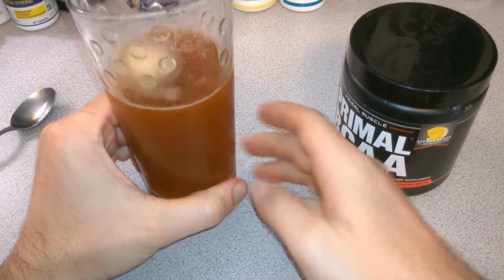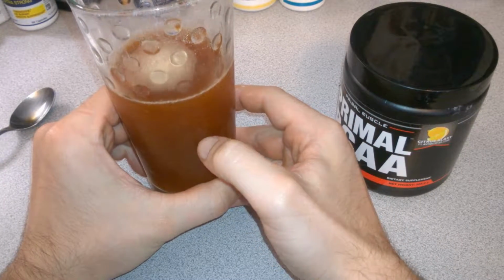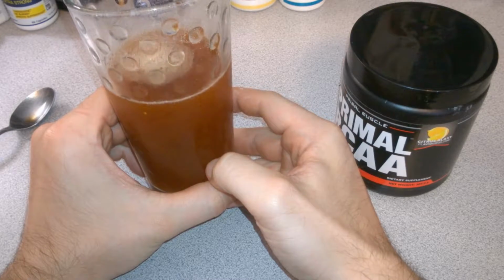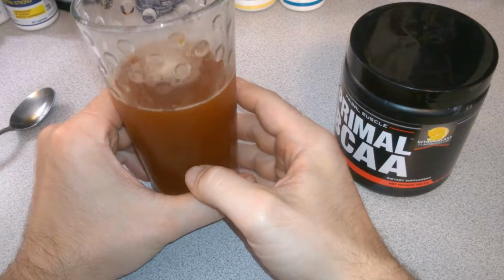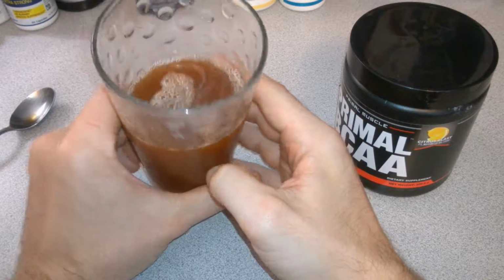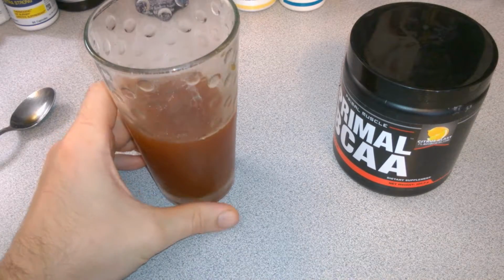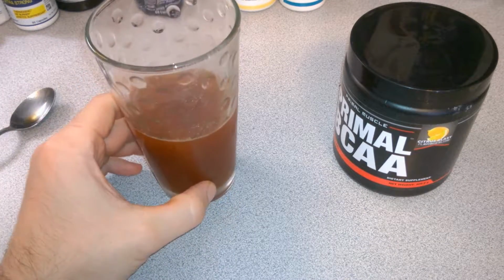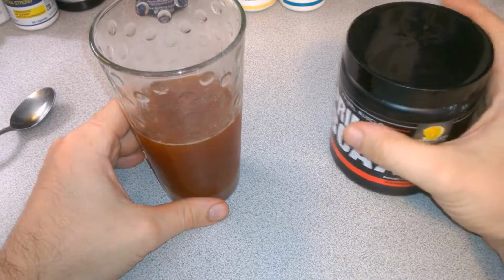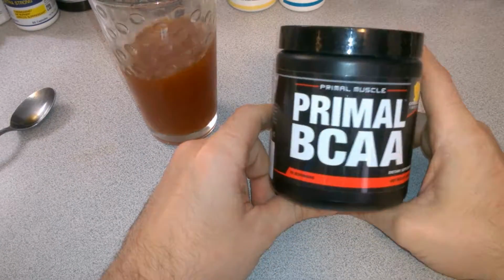All right, I'm not sure if you can tell, but you can definitely see the BCAAs in there. Not completely dissolved, but that is kind of common to a lot of BCAAs. They just sort of suspend themselves there. All right, let me try this. Yeah, you can definitely still taste that chemical flavor. The tea masks it a little bit. Again, I'd probably just go with straight water with these. But that is the Primal Muscle Primal BCAAs.